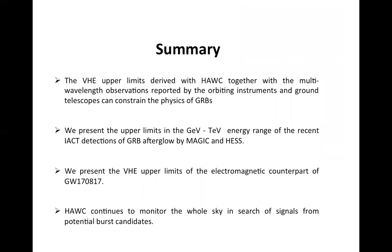So this is my summary. You can read it. We present the upper limits in all of these cases. We are not lucky when we talk about gamma ray bursts: many of them occur outside of the HAWC field of view. And the first one, GRB 130427A, occurred when HAWC was not complete as a scientific instrument. HAWC continues to monitor the whole sky in search of signatures from potential burst candidates. We're waiting for a big gamma ray burst in the HAWC field of view. Thank you, everyone, for listening carefully to this talk. Questions and suggestions are welcome.